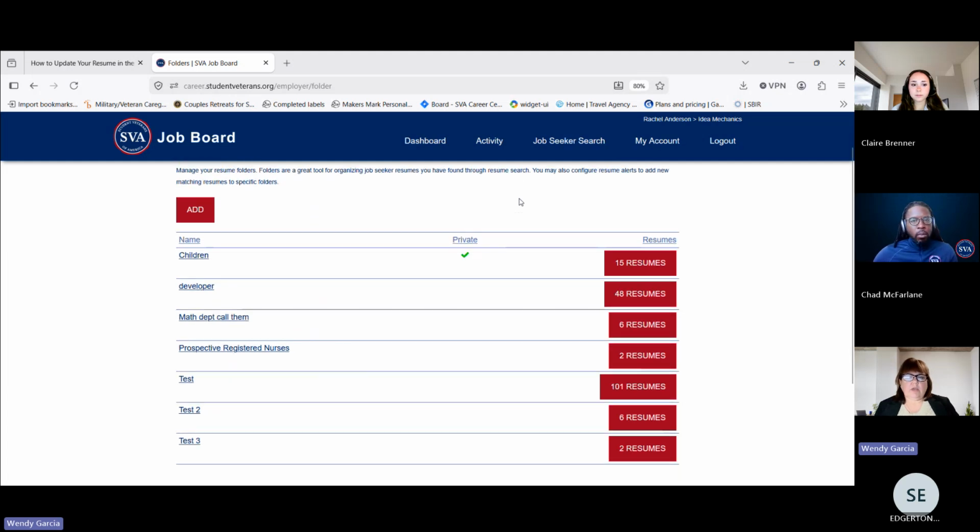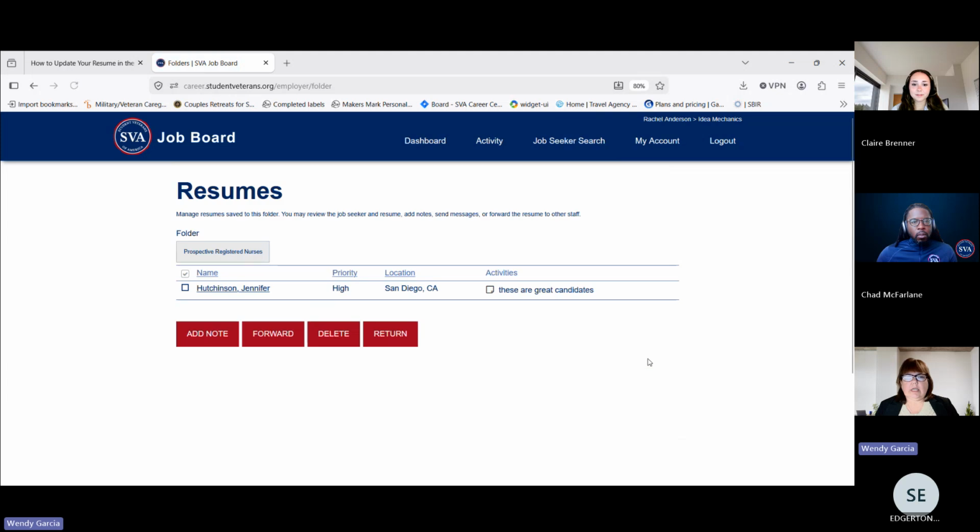What it goes back to is these resumes are all ones that connect to what they were looking for. So I'm going to look at this registered nurse. It's my test account. Nobody's information is going to come up again. And if I click on this, I see there's a resume of Jennifer Hudson. She met every criteria that I put up in my job alert, and this is my test user.